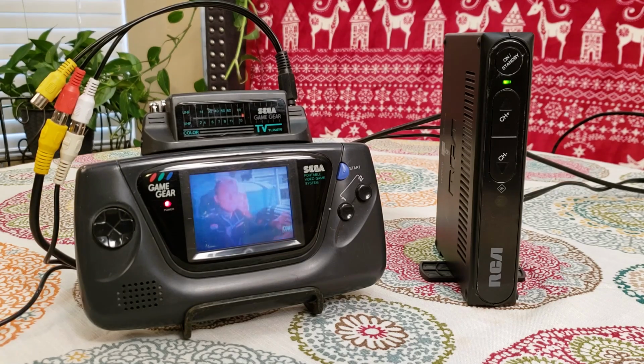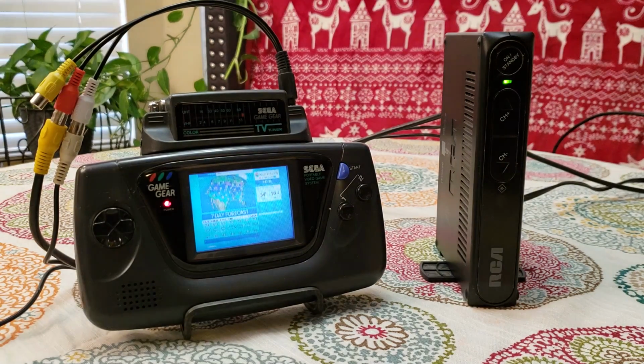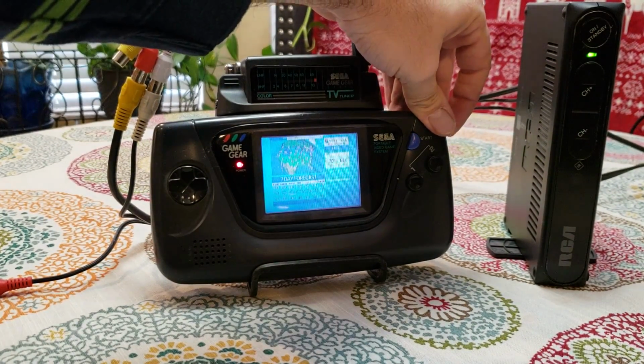The screen is so low resolution you can't really read the guide information on the top as it comes up. Oh my god, it's the Weather Channel. Now that is Vaporwave right there, right? The Weather Channel on a Sega Game Gear. Oh my god. Let's turn these lights off here. Maybe we can get a better shot of the screen. Adjust the brightness a little bit.